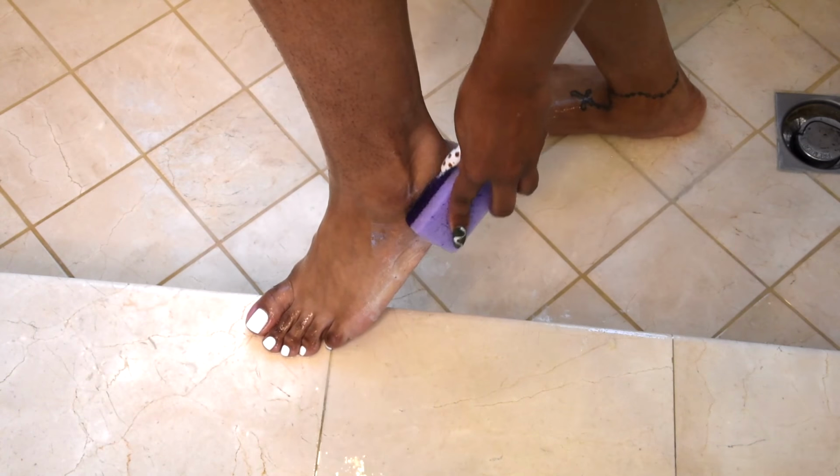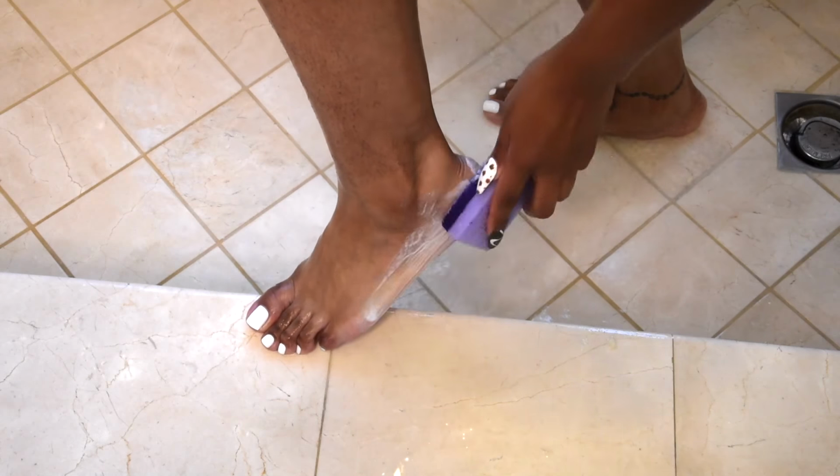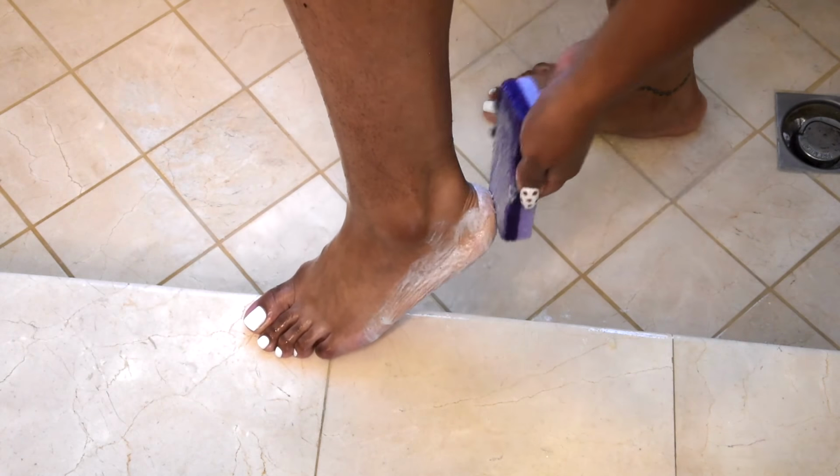Let's talk about it. So this callus remover pumice saved my life. Your girl has some rough feet, and in between my pedicures, I like to use this to ensure my feet stay as soft as possible. Never know when your man wants to play footsies. Gotta stay ready.